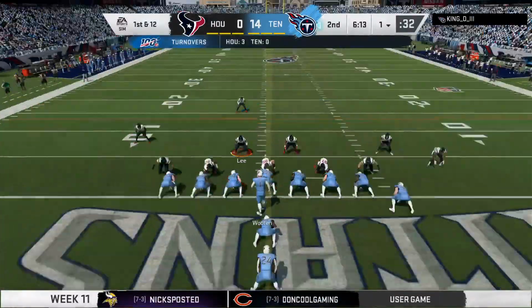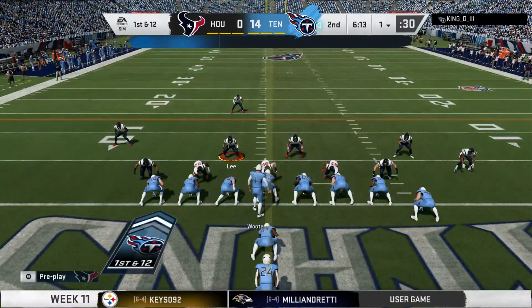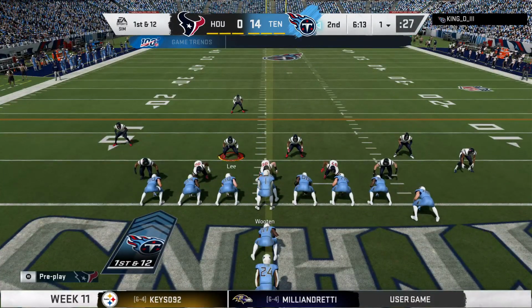On the double. Right over there. Yeah. Mike 58, right there. Watch the screen, watch the screen. Watch the screen.